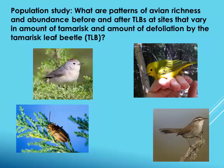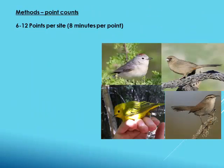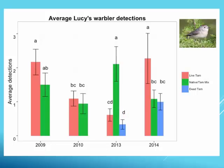So the first question is, what are the patterns of avian richness and abundance at the sites that vary in amount of tamarisk and amount of defoliation by the tamarisk leaf beetle? Our method was point counts for 8 minutes, with points separated at least 200 meters apart. And we placed points in all the different habitat types.